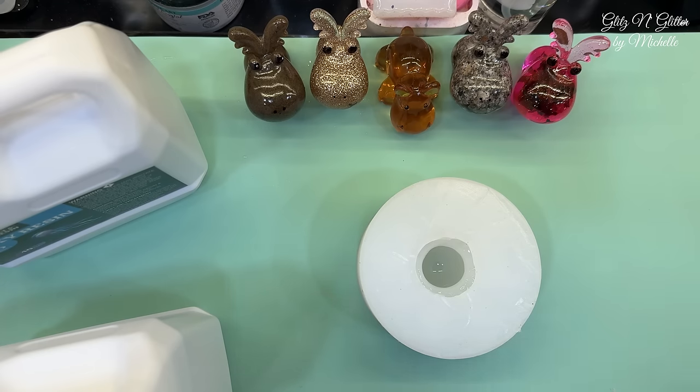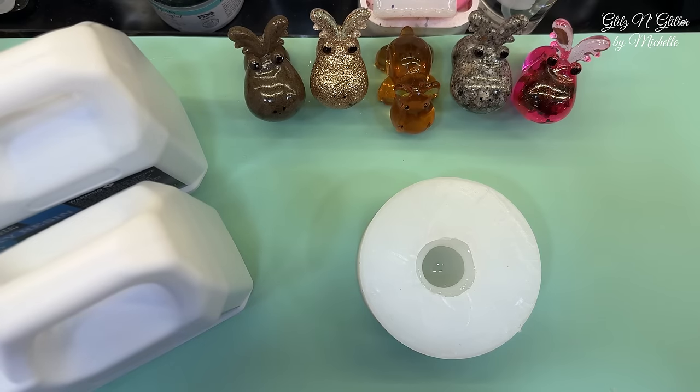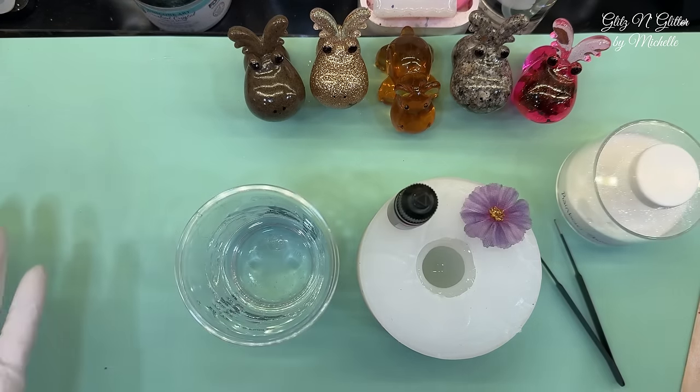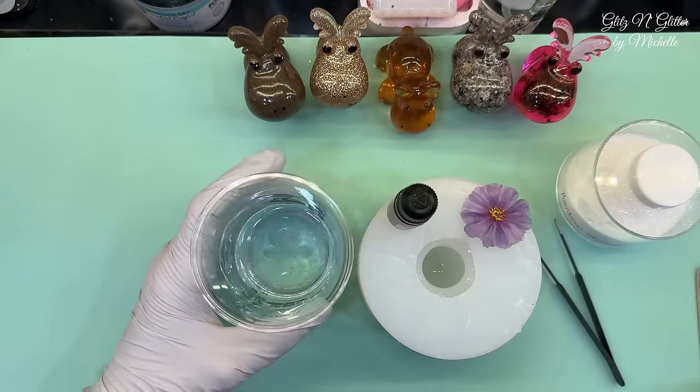Hey, we just did that the other day, right? But I don't expect that to happen from Let's Resin. So let me get a cup and I'll start mixing. So it mixed up really nice with my Estoyo mixer, so it didn't create millions of bubbles.